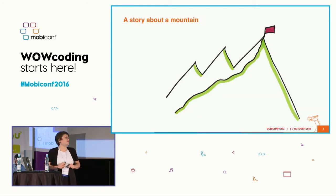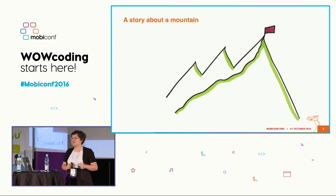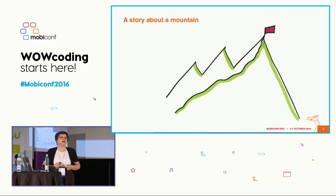And I'll start with a story. It's a story about a mountain. It's a real story that happened on the job. It's a story that stuck to my mind. It also became a starting point of my book about user research.